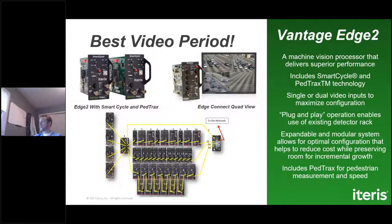The processor module is complemented by multiple input, output, and extension modules that provide flexible and expandable solutions to meet the needs of the larger or more complex intersections. The Edge 2 processor module and its associated expansion modules fit into a standard detector rack to simplify installation and setup. And all the modules are designed as a simple and cost-effective replacement for inductive loop amplifier module configurations. The Edge 2 processor and all of its associated modules can be completely configured by using only a mouse and video monitor, so you're no longer going to need an expensive laptop or a PDA to get that job done. Vantage Edge Connect is an easy-to-use browser-based user interface that simplifies management of the video streams.